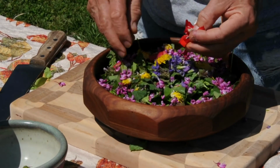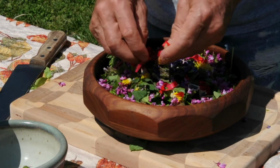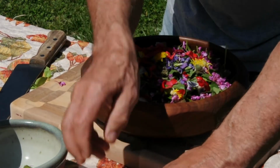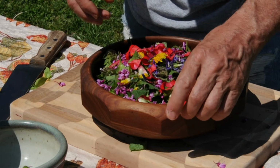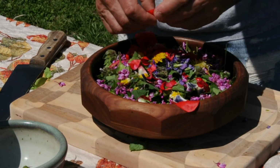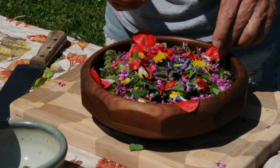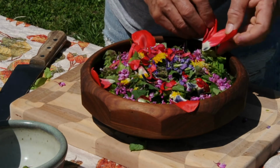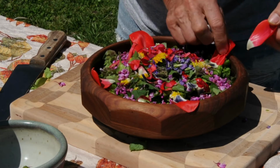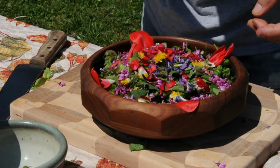Just do a little sprinkle around the salad. And we could use these as a garnish. Take this one here. Put that one in. Well, it looks like I have an extra one. I better just eat it.